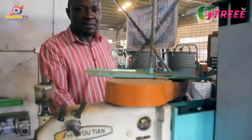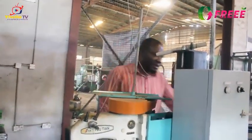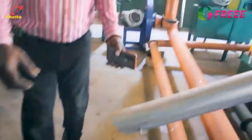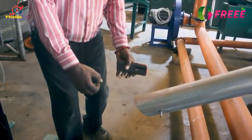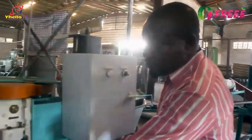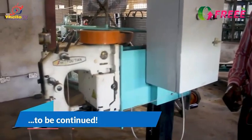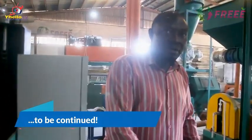Then this is the sealing machine. As the material is coming, if you are taking superfine from here, there is a bag, a sack, that is going to be positioned here. As it's coming, it will enter into the sewing machine. The sewing machine will now sew it. But before then, we have a scale that we will use to determine the actual kg.